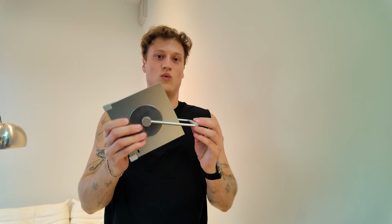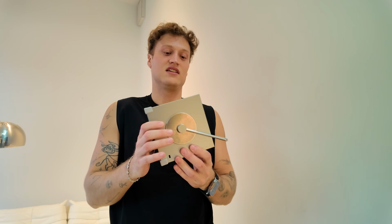This is the LG projector, and I must say, for what it is, it's super expensive. It's really just a decent projector. The only thing about this is it's so freaking cool. It's the most cool projector you can get.